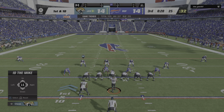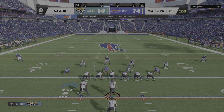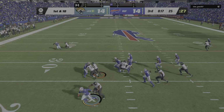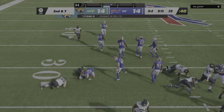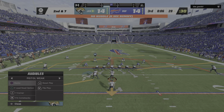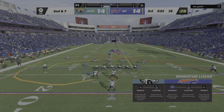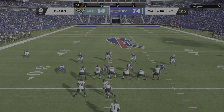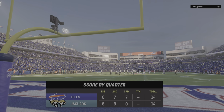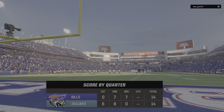Jaguars come to the line to start their next drive. They start from scratch here, so to speak. 14-all following the interception last time that led to a score. Well, they've got it 1st and 10. And he'll work this forward for about 3 at 2nd down. And as they come to the line, they will not be able to get off another play as time has run out on this 3rd quarter.